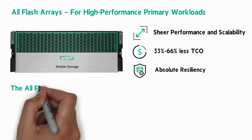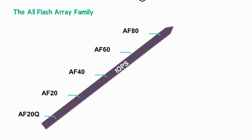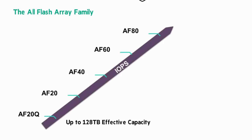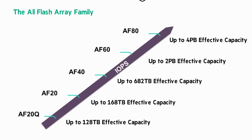Let me show you the family of all-flash arrays. As we move up, each product has more capacity and more performance. It starts with the AF20Q, starting at 128 terabytes of effective capacity, and the AF20 with up to 168 terabytes. You can see the AF40 at 682 terabytes, the AF60 with 2 petabytes, and at the top of the portfolio with 4 petabytes of effective capacity is the AF80. So a very robust set of all-flash models to pick from.